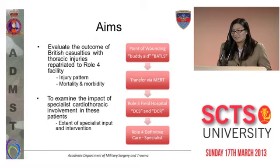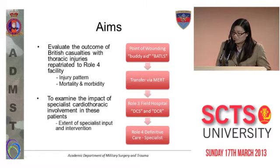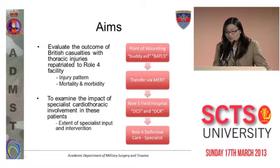So when a military personnel becomes injured, they receive buddy aid at the point of wounding under the principles of battlefield advanced trauma life support. They are then transferred via the medical emergency response team to a Role 3 field hospital where they undergo damage control surgery and damage control resuscitation. And then finally onto Role 4 for definitive care with a specialist.